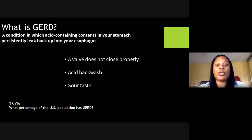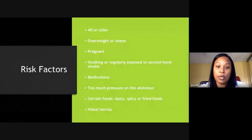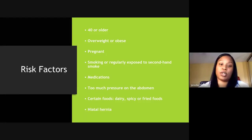The risk factors are being 40 or older, overweight or obese, smoking or regularly being exposed to secondhand smoke, medications such as painkillers or sedatives, just to name a few, too much pressure on your abdomen, certain foods like dairy, spicy or fried foods, and hiatal hernia. That is when the upper part of your stomach bulges into your diaphragm and causes food intake restriction. So a lot of it comes back up.